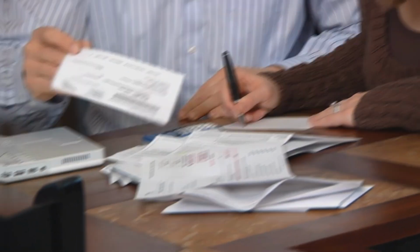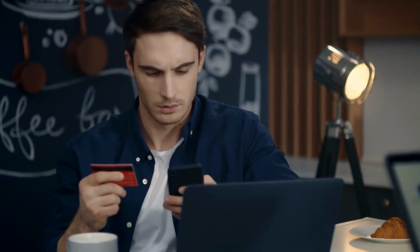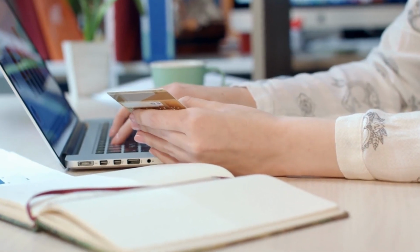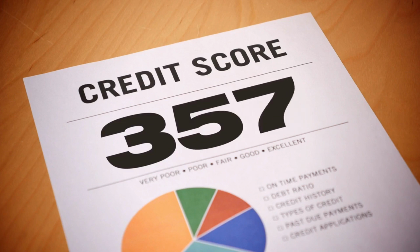Additionally, you can request credit limit increases from your card issuers, which can help improve your credit utilization ratio. Another strategy is to spread your expenses across multiple credit cards rather than maxing out a single card. By being mindful of your credit utilization and keeping it within recommended limits, you'll demonstrate responsible credit management and maintain a healthier credit score. Remember, a low credit utilization ratio is a powerful indicator of your financial stability, so keep it low and watch your credit score soar.